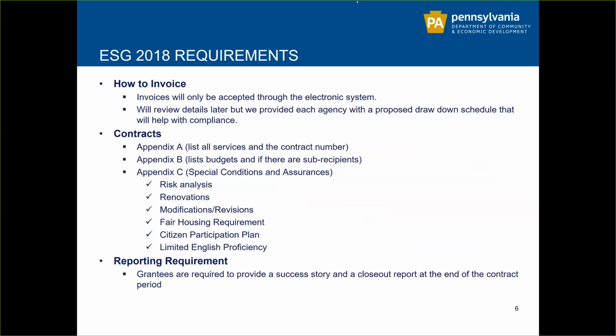You'll be looking for that, or I'll be sending that out sometime in the next few weeks: a schedule and a dollar amount for each quarter on how much you should submit. You can submit more, you can submit less, but this is just a guide to help you stay on point with your spending and to help you reach the 50% expenditure come 9 months into the contract.